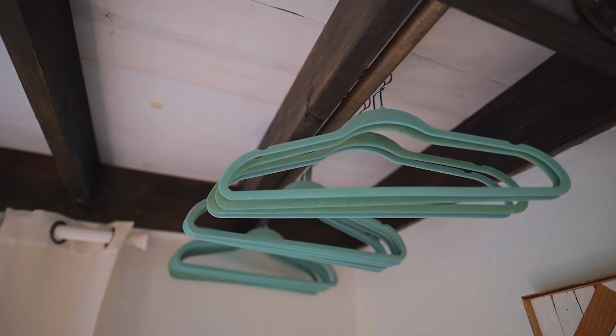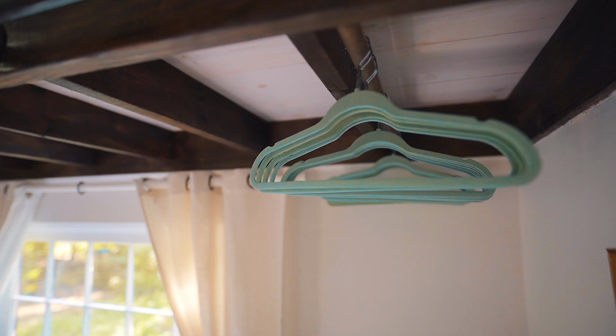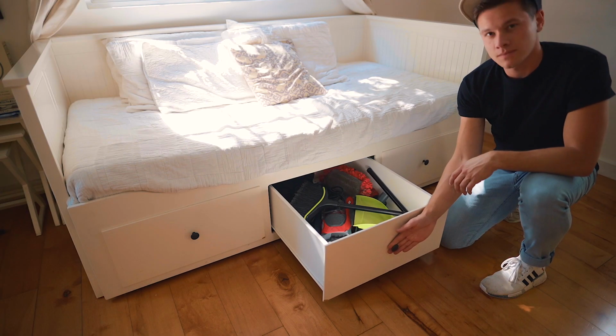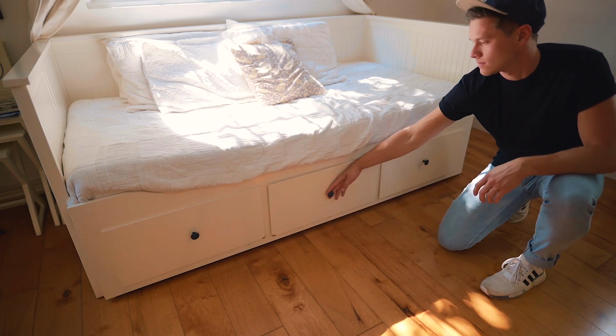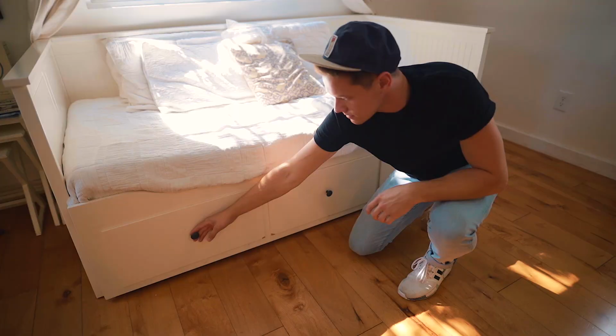Under the loft, you can see there's plenty of hangers here to hang up your clothes. It's out of the way of the day bed in this little tucked in corner area. And also there's a lot of storage under the day bed for storing additional blankets or cleaning supplies since there's no closet. Let's move on.